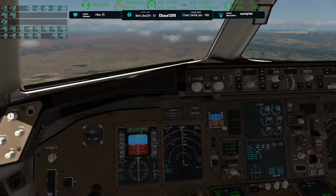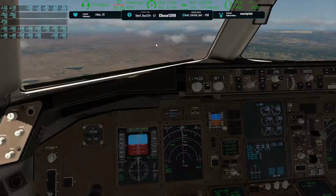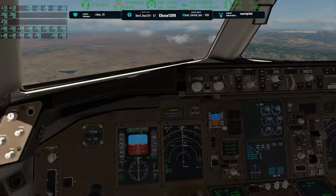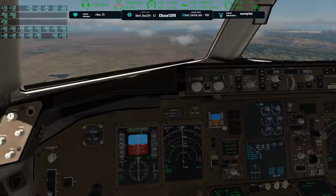Big Sky approach, FedEx 3650 heavy, descending via the Spud 4 west transition, leaving 15,100, current with Charlie, request RNAV Zulu 28 left, approach from Sea Lure. FedEx 3650, Big Sky approach, expect that. I can plan on that, FedEx 3650 heavy.